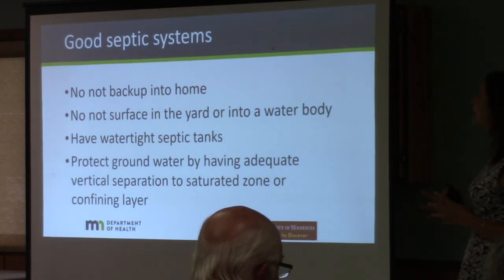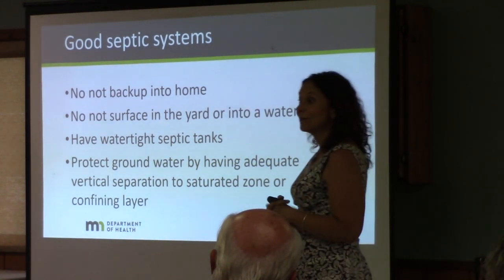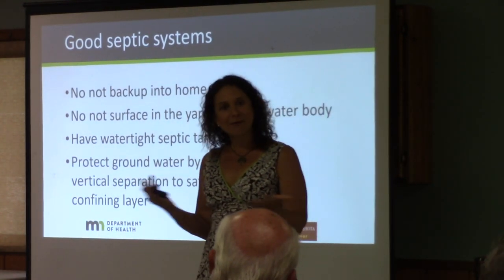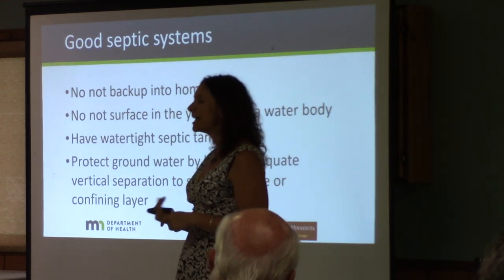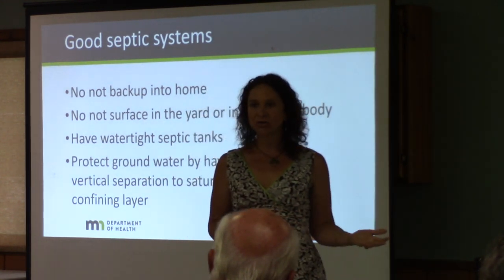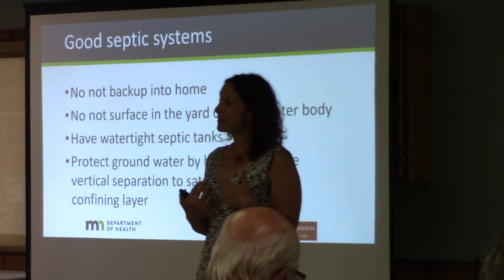So here are some of the key things. One, it doesn't back up in your home. Well, that sounds really obvious to maybe all of us in this room, but I just had a friend of the family who got a new septic system. He said, it's great. I can now do laundry without it backing up into my basement. I grew up with a system that backed up into our basement.